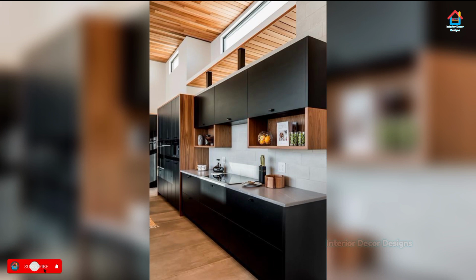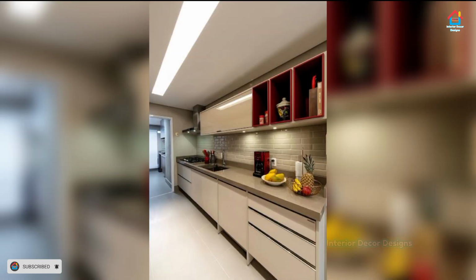Illuminate shadow with well tidy and planned lighting at the ceiling. Create a false ceiling, false covers to get that part of light which has been missing in your kitchen.